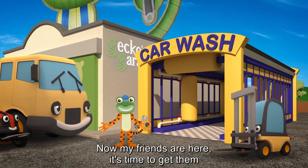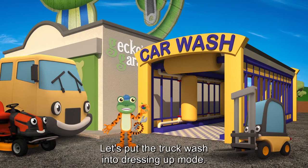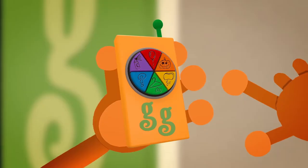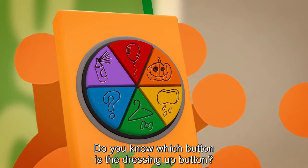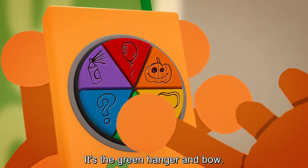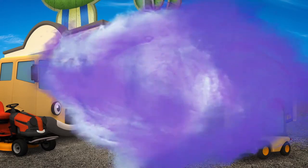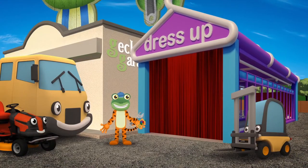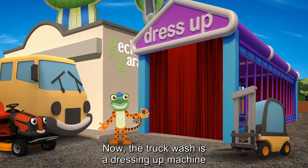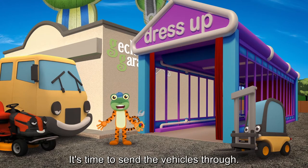Now my friends are here, it's time to get them into their animal costumes for the party. Let's put the truck wash into dressing up mode. Do you know which button is the dressing up button? That's right. It's the green hanger and bow. Brilliant! Now the truck wash is a dressing up machine filled with fantastic costumes. It's time to send the vehicles through.